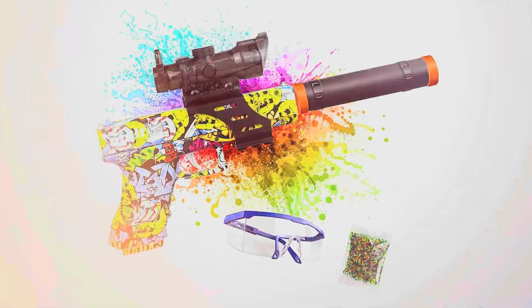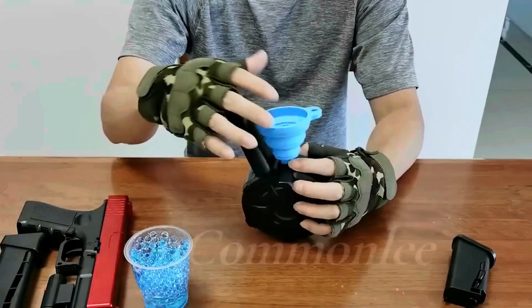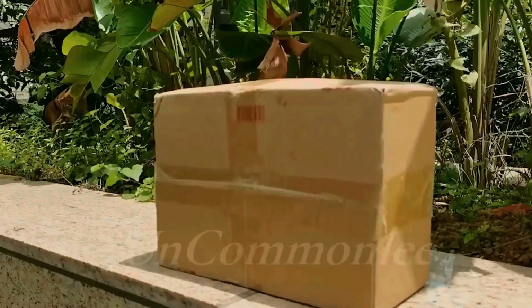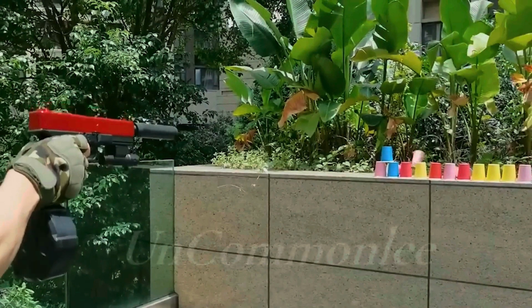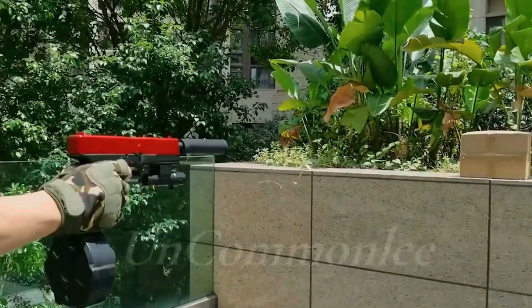Here's another fun choice for cool shootouts, the Glock Gel Ball Blaster. Instead of regular bullets, this gun shoots gel balls. And guess what? You get a whole bunch, 1,000 of them, along with 3 magazines to load up. With one charge, you're all set for up to 1,500 shots. This blaster is quick too, firing up to 6 gel balls every second, and it can reach out to about 50 feet.